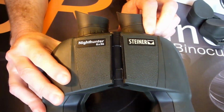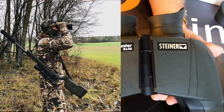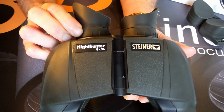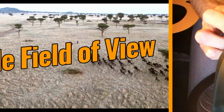Firstly, it makes it much easier to use this relatively large binocular with just one hand, which for hunters carrying a weapon is a big deal. Not having to make focal adjustments at different ranges also means it's easier and quicker to look for your subject.